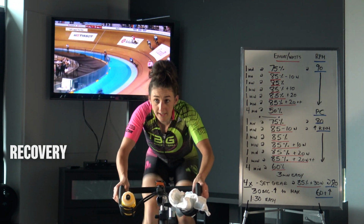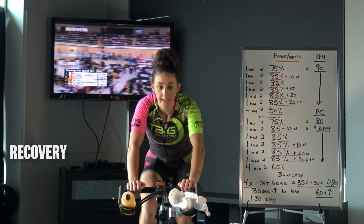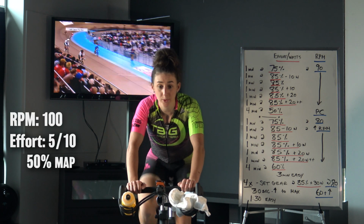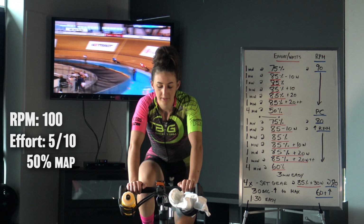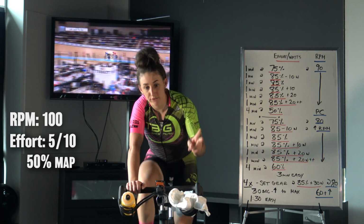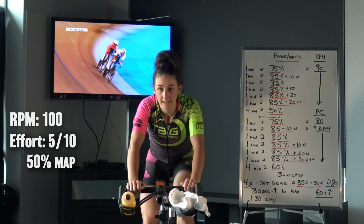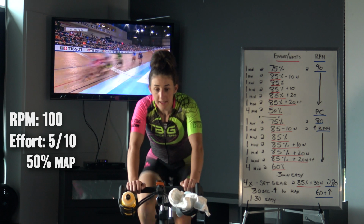So I'll give you a minute, and then we'll start this. We're just over a minute. Just keep the gear light right now, keep that cadence high, try to stay up towards 100 RPM. It'll really help move those legs and, as we say, flush them out between efforts. Make them feel better for the next one. 1 minute, then we'll start this.